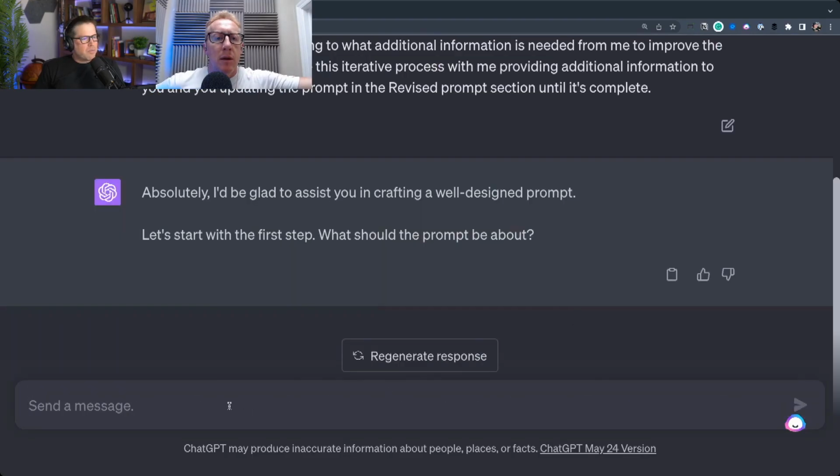And this gives me an opportunity to really test out this prompt creator prompt that I've been using. In theory, the way I understand it, it should ask us questions like, who are the partners? And then it should get into that situation. Yeah, hopefully, right? Okay, what should the prompt be about?